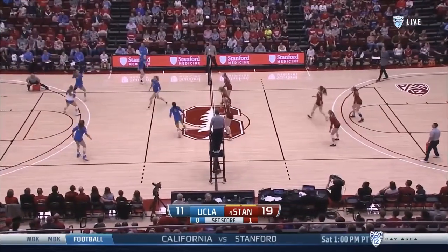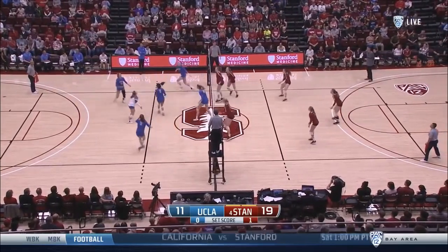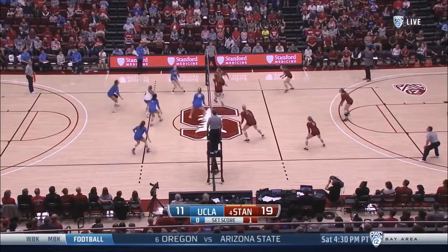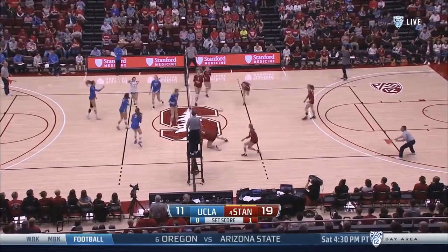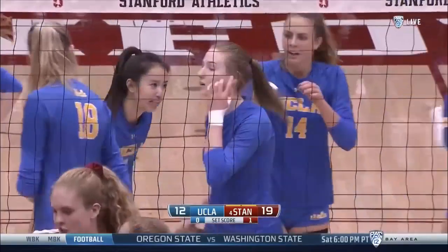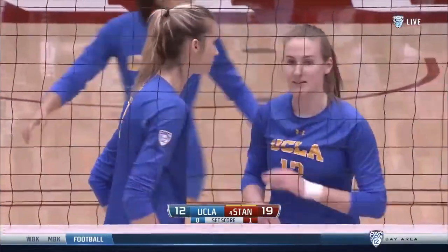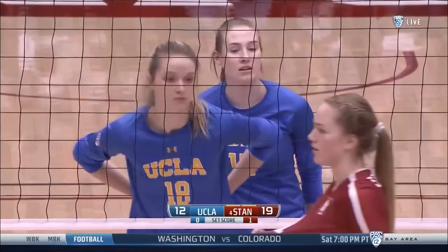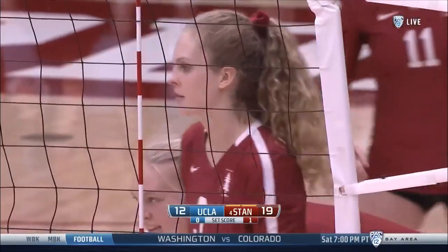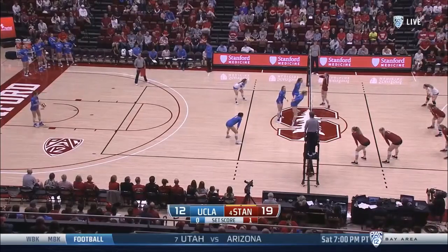Wilson, a very good server as well. Block is there. Hadrich again. This time she's able to terminate. Slides that just off the inside hand of Holly Campbell. Needs to just press in a little bit towards the middle of the court and she will stop that, but Hadrich saw it and did it. Hadrich now leading the team with 6 kills in this match.